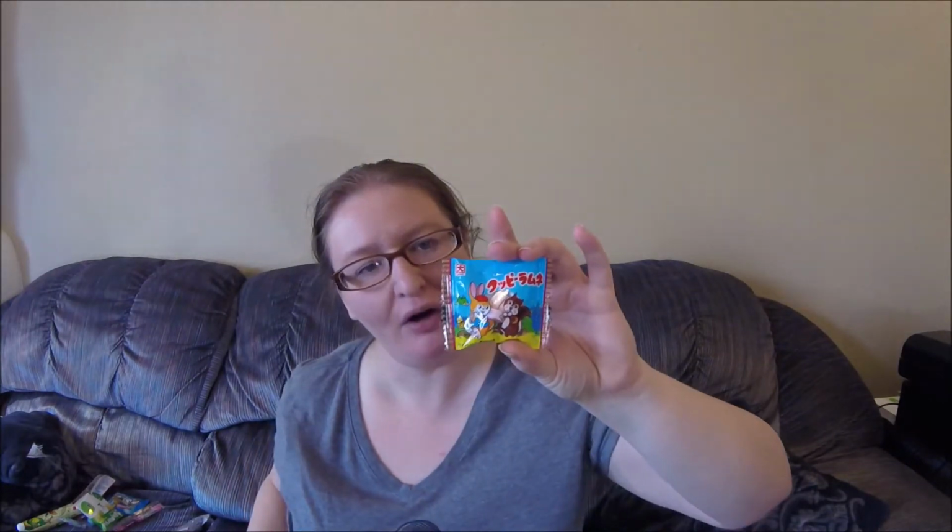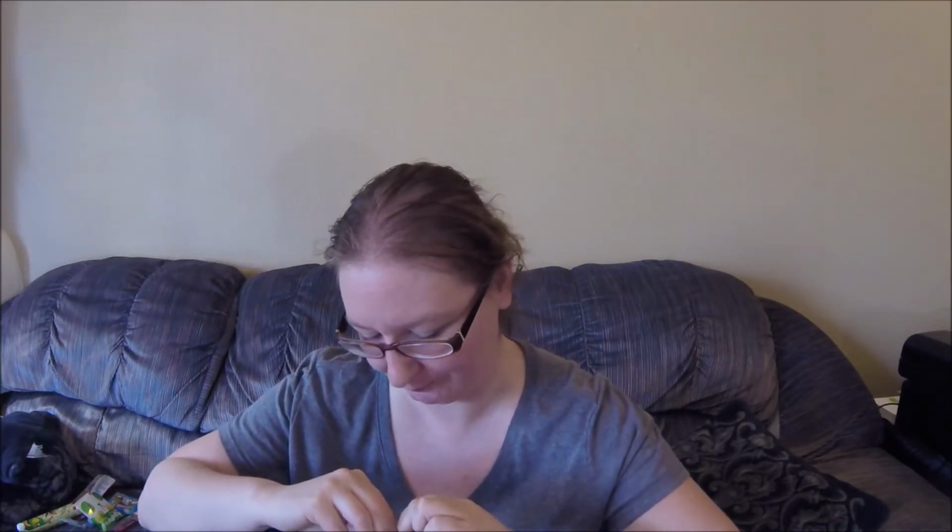Next up, we have some hard candies here. Kupi Ramune. So these are probably going to be a little bit like Smarties, would be my guess. They look chalky and have a similar shape. Oh.